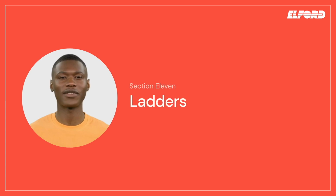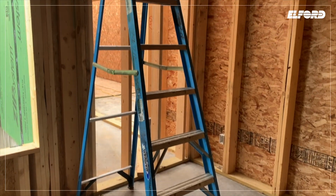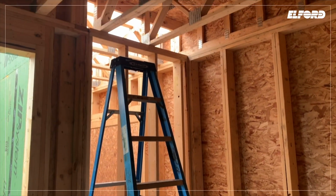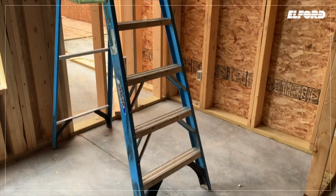Section 11. Ladders. The subcontractor's competent person shall inspect all ladders for visible defects on a periodic basis and after any occurrence that could affect their safe use. Each employee using a ladder shall also inspect ladders before each use. Unless otherwise specified by the manufacturer, all A-frame ladders should only be used in the fully open position with the spreader bar locked. All A-frame ladders must have slip-resistant shoes on the bottom of each leg and should only be placed on a clean level surface to prevent accidental movement. Never stand on the top or on the next to the top step of an A-frame ladder.